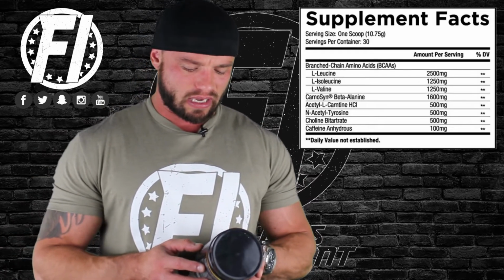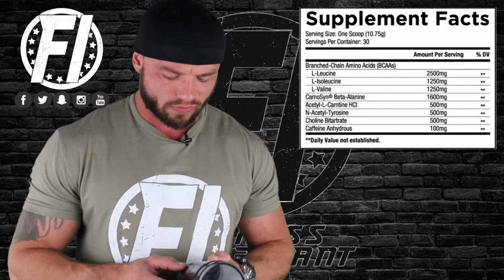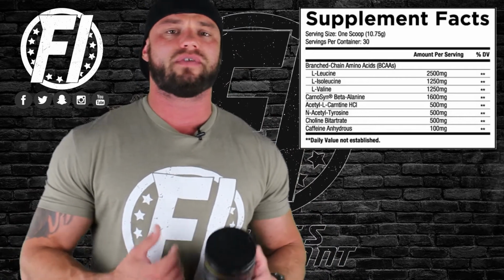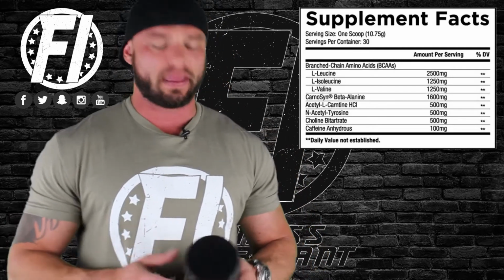Next ingredient here is going to be the ALCAR version of carnitine at 500 milligrams. This is the powerhouse version of carnitine. Not only does it help transport fatty acids to be burned off as energy and fuel, it can actually help with the blood-brain barrier for a nootropic effect. So you get some cognitive enhancement from ALCAR. That's how great it is, as well as potential fat loss, but more so the energy production and the nootropic aspect of it.